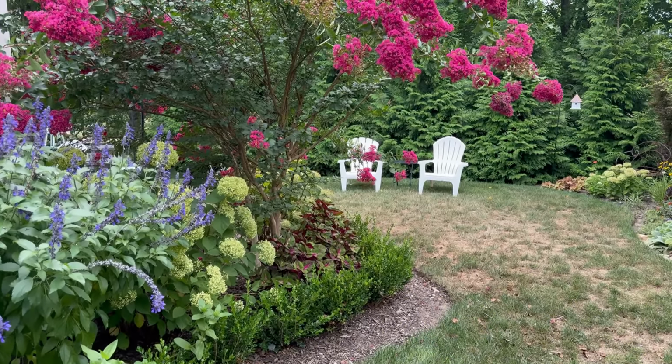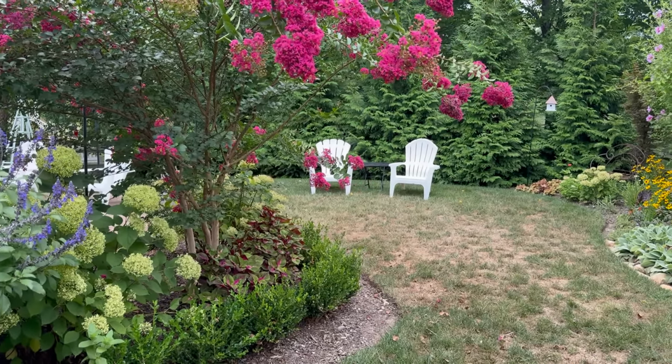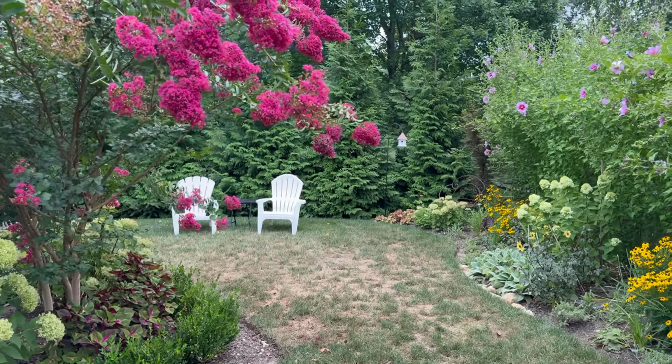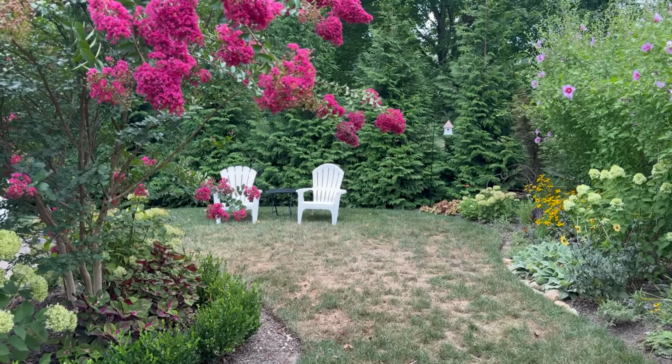I'm very distracted by all the hummingbirds. I just love it. It's really what I've been going for in my garden, is just to be surrounded by pollinators, bees, butterflies, hummingbirds. I just absolutely love it.